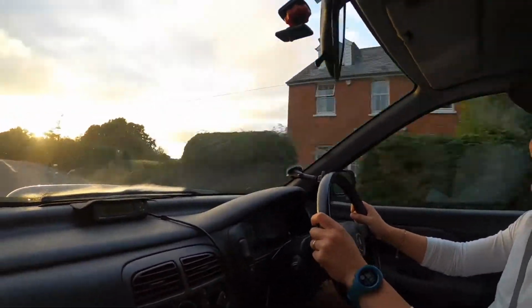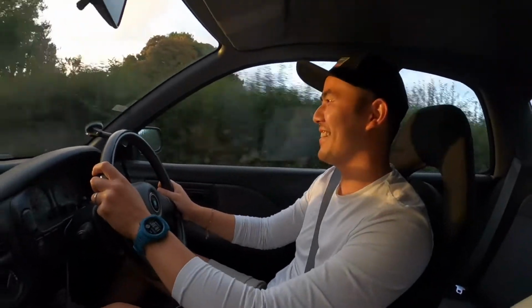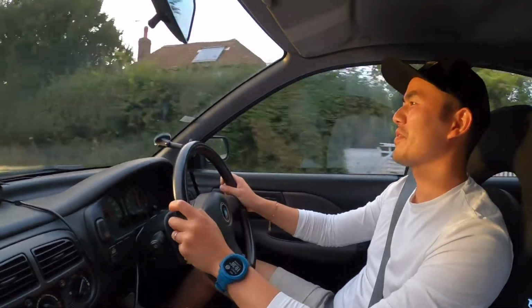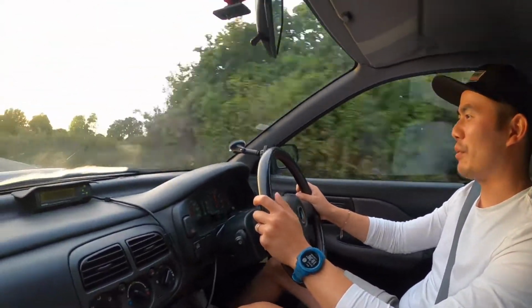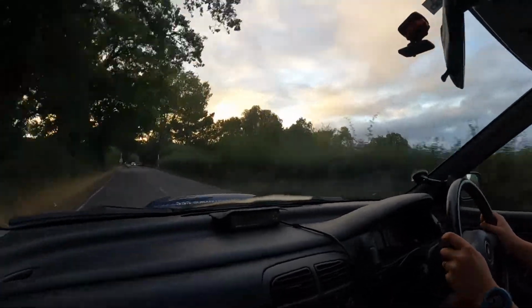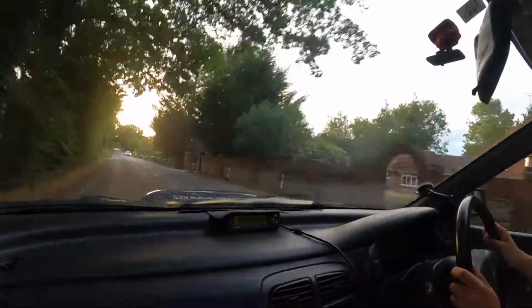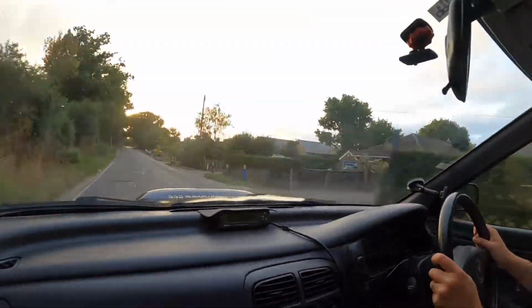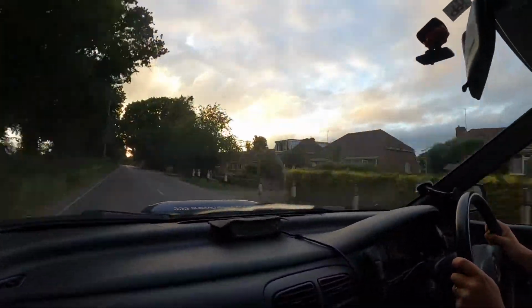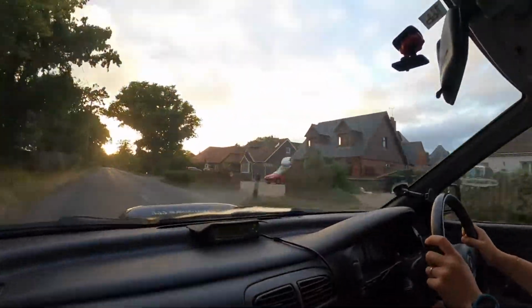Wow. Yeah, this is really exciting. It's pretty violent in the way it delivers the power. I'm probably only at 50% throttle as well. The short gearbox too. The acceleration's pretty brutal. So that's a fourth gear pull. And wow.